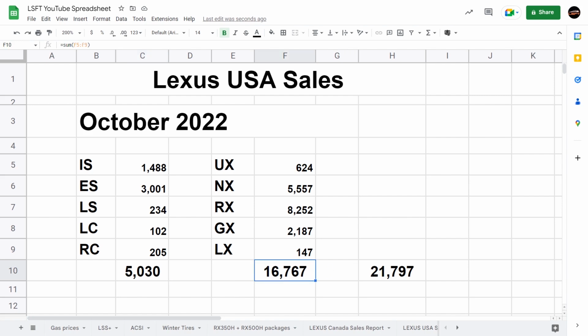16,767. And you can still see that the RX is still the number one selling, 8,252, followed by the NX, then the ES, then the GX, and then the IS. And the rest are really low volume vehicles.